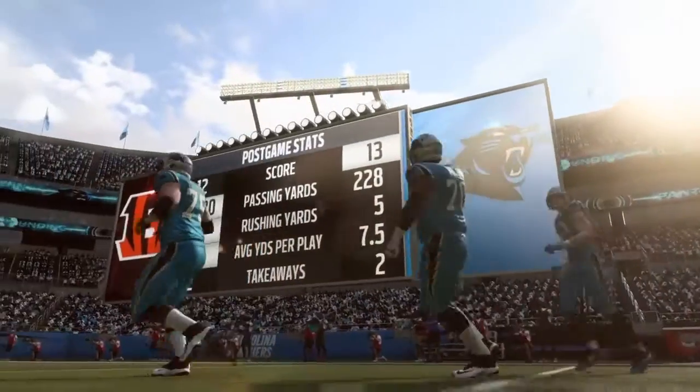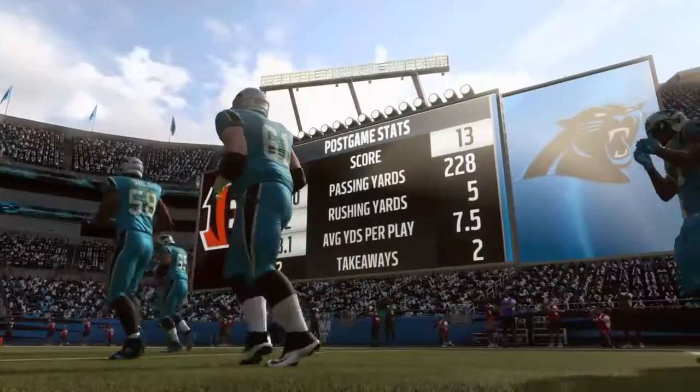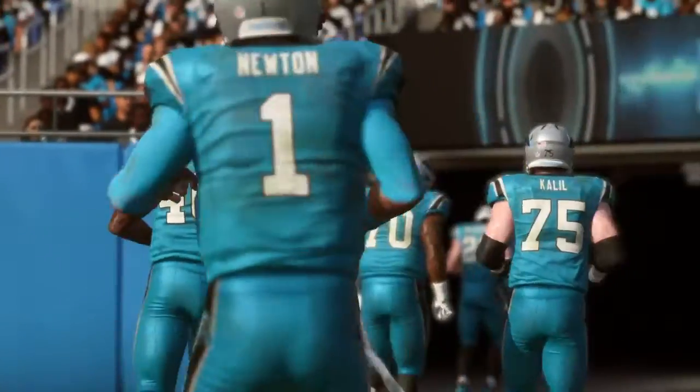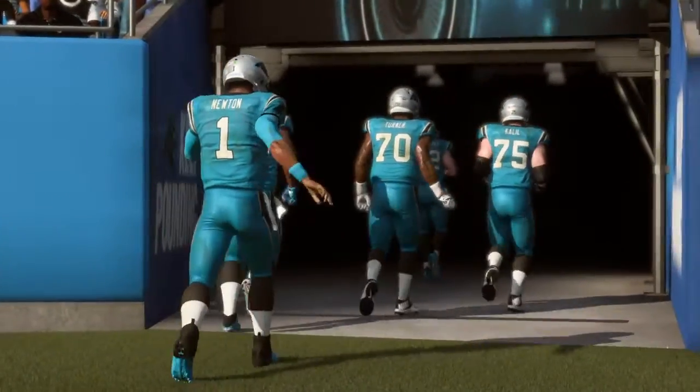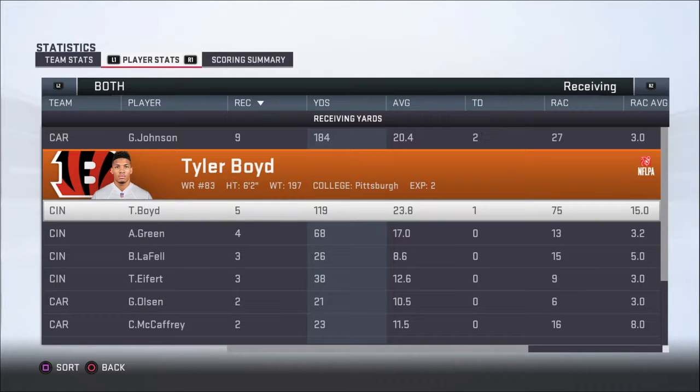After that, they beat us in every single category. We had 5 rushing yards. They beat us in every category, but we still won. Thanks to me. Wow, this game has issues. Only 184 yards, which is still really good.